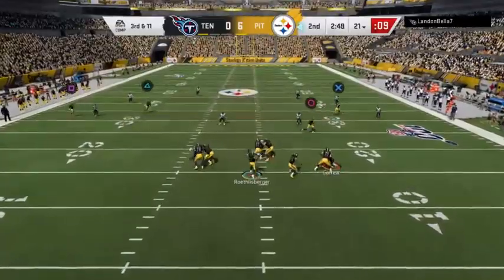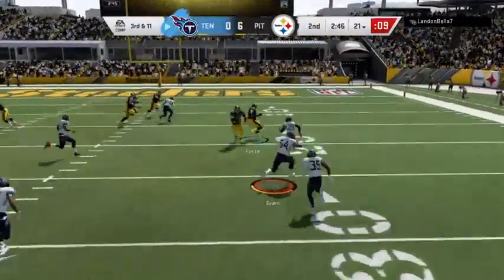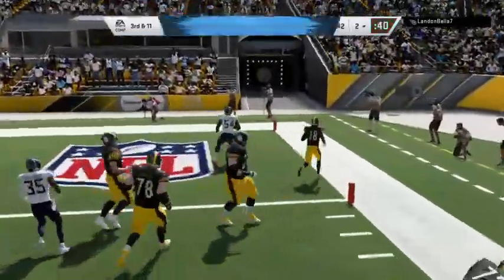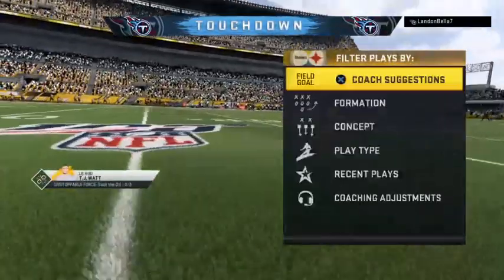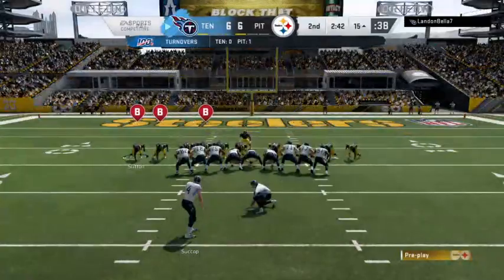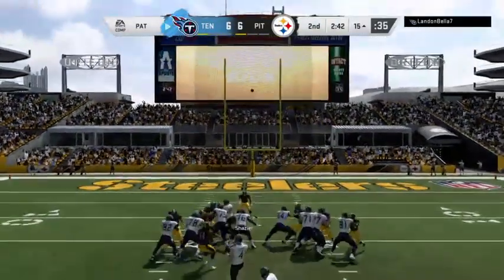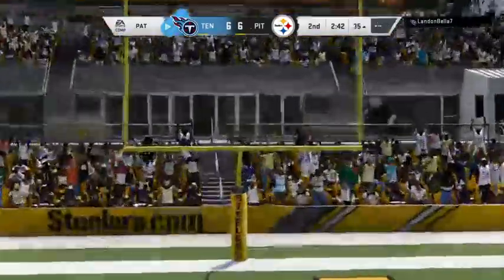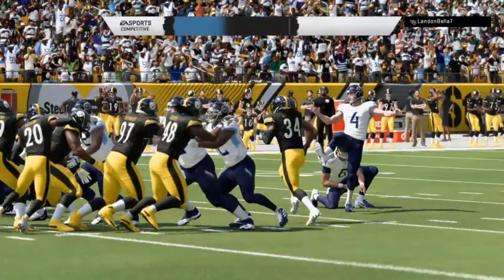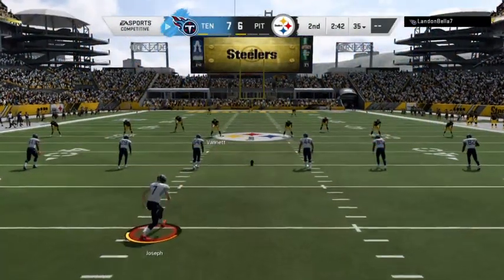From the shotgun, it's Roethlisberger. He rifles one that's intercepted. Picked off at the 33. And he will take this one home. It's a touchdown. Ryan Succop on for the point after. And he puts it through. Makes the score Titans 7, Steelers 6. So they throw the pick six.